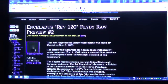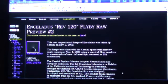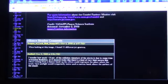Enceladus flyby raw preview number 2. And look at the stupid question these people post. When looking at this image, I found 11 different jet sources, but none of them mention anything else.